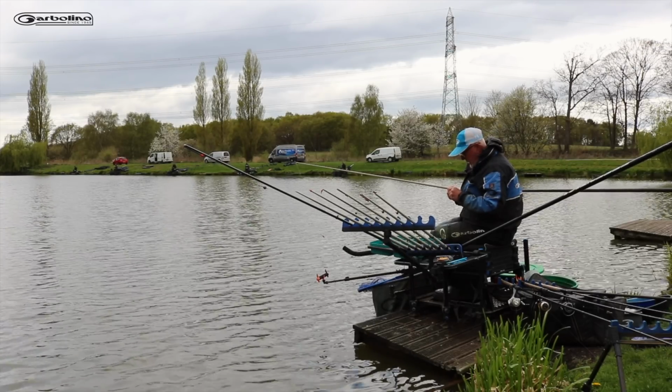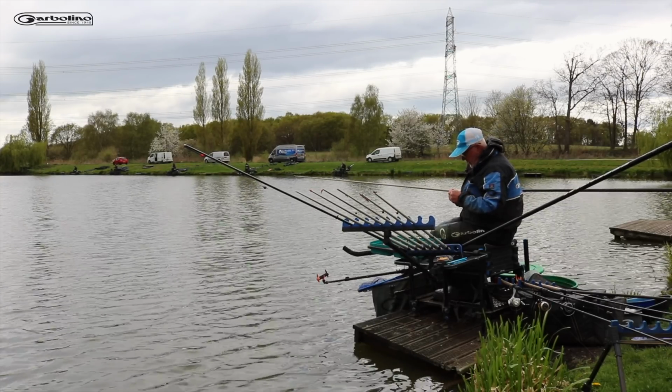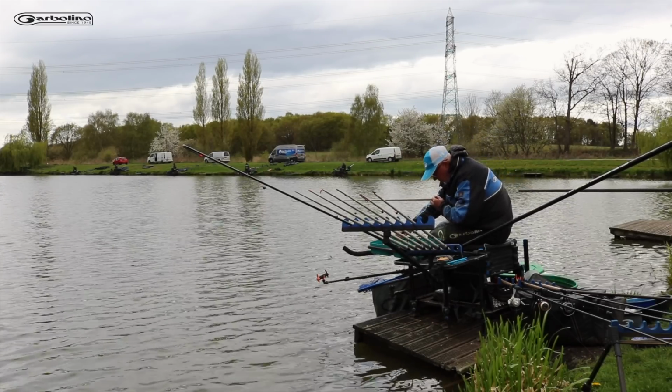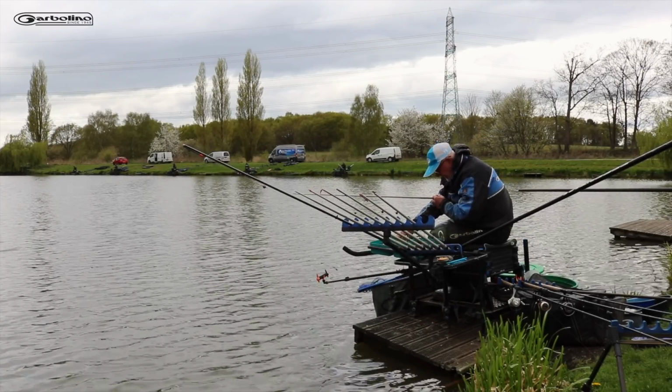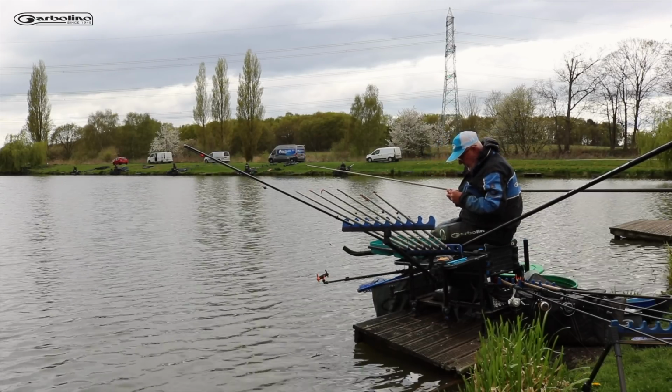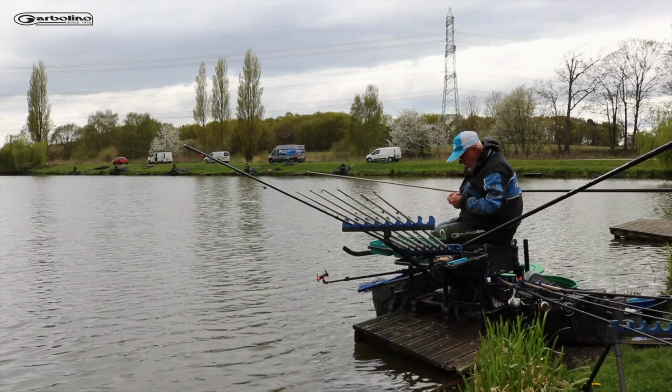So we're just going to keep trying to nick odd fish on this, keep topping up my short line, and hopefully pinch fish off each line.